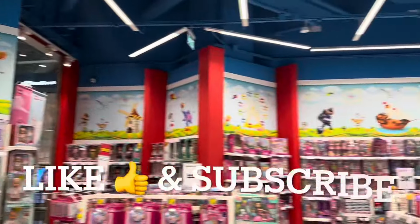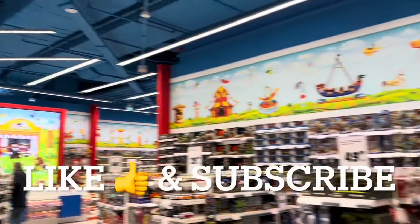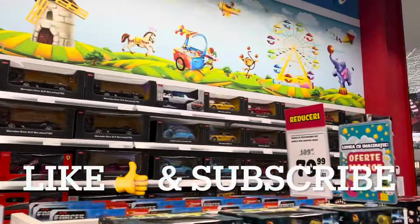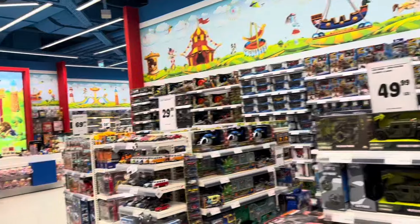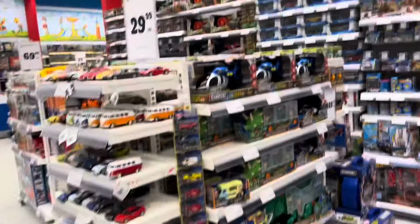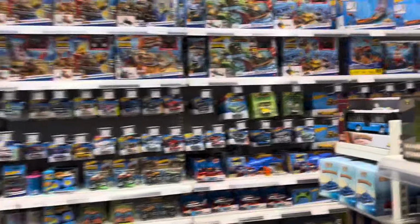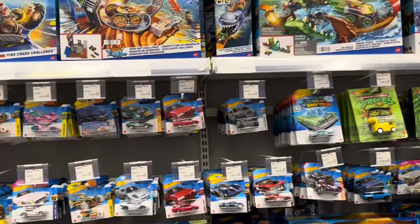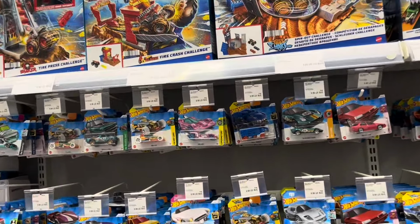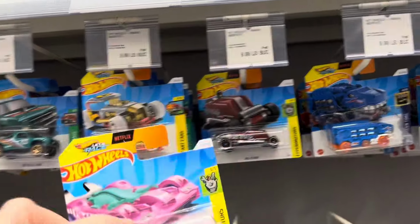All right, so over here at the Palace Mall, we're checking out the, I think it's Magic House toy store. I'll have to ask my wife how to pronounce that. I'm sure it's in Romanian, but we do have some diecast. We do have some premiums, some regular Hot Wheels. We have a treasure hunt, look at that. We have the Tooligan right here.